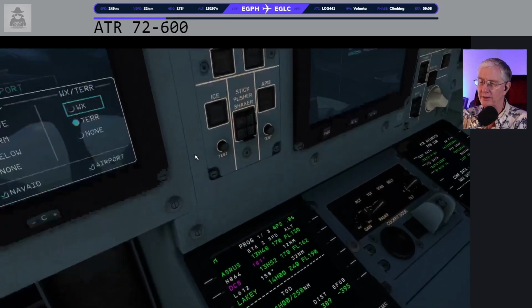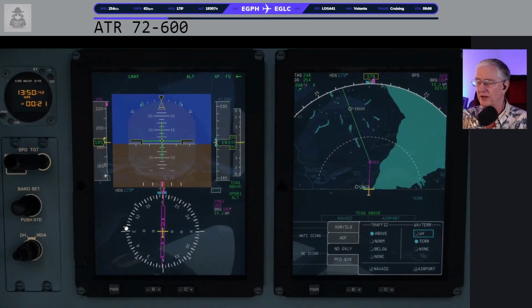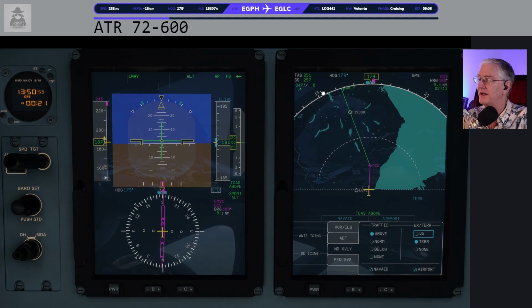If you look down here at the MCDU, now it gives us 389 miles to London City. We're going to be there at 1550 Zulu, 1515. We're 257 miles from top of descent. And notice that the EFOB numbers are starting to decrease. With the EFOB numbers decreasing like that, that's a good thing. Our speed is still trying to increase there. Our ground speed's not bad, about 257 knots.